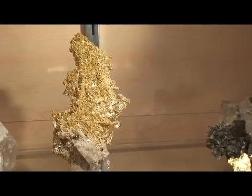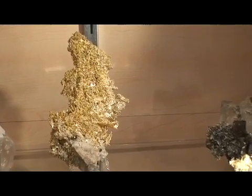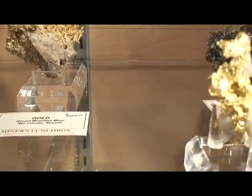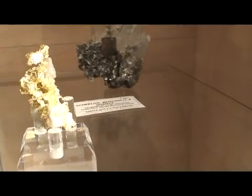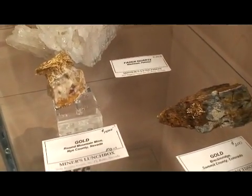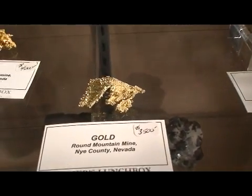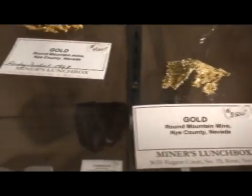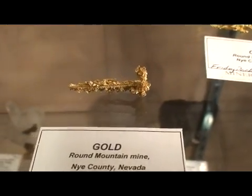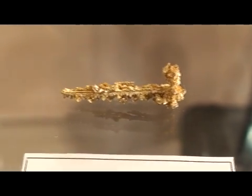We're in Scott Worski's room, the Miner's Lunchbox, and Scott's one of those guys that carries an awful lot of really nice gold specimens. So I thought I'd share a few with you. These are all from the Round Mountain mine in Nevada. Here's a real pretty piece. And right next door, one more.